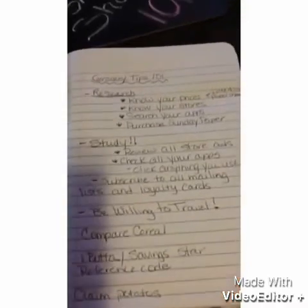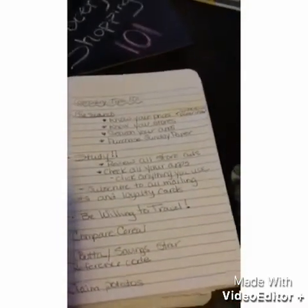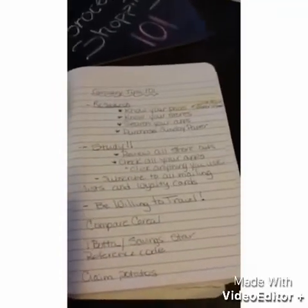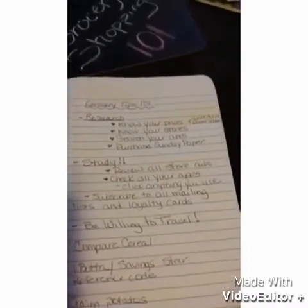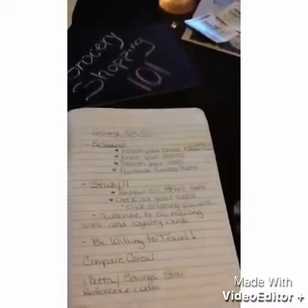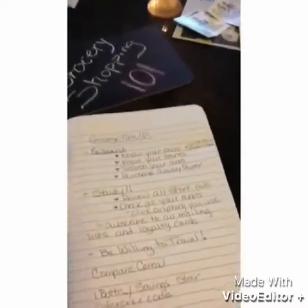Be willing to travel, okay? It's super important. My mom says it's not worth it for her. Time is money to her and she doesn't want to go all over. I don't feel that way. I feel like it's worth it when I'm really not saving pennies. I'm saving dollars upon dollars upon dollars. And to me it is worth it.